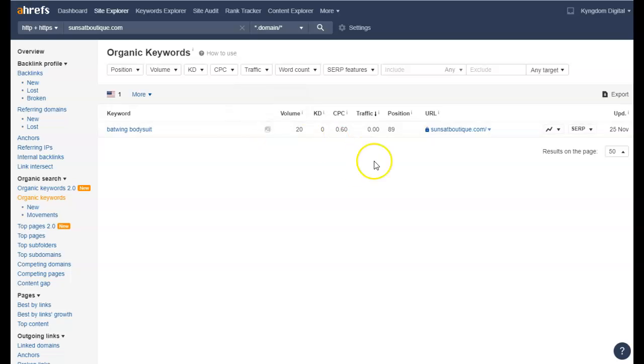And so your main keyword that you have right now is Batwing bodysuit, which was indexed through an image. And that doesn't have much search volume, and you're not getting any traffic for it because the rest of your website isn't set up correctly. Right now you're on the 9th page of Google for it. So at least you're on Google.